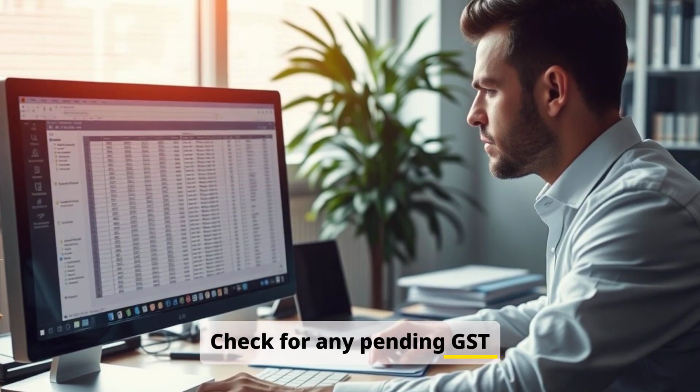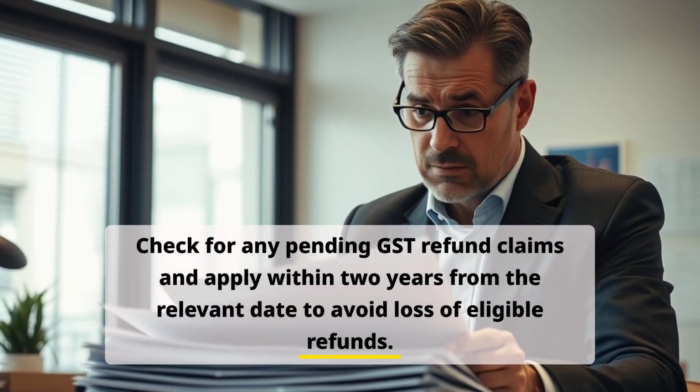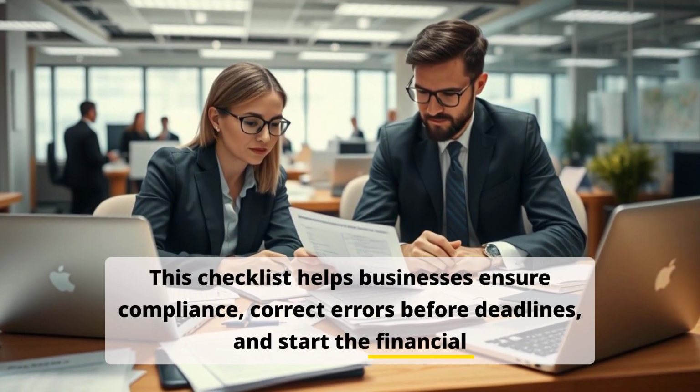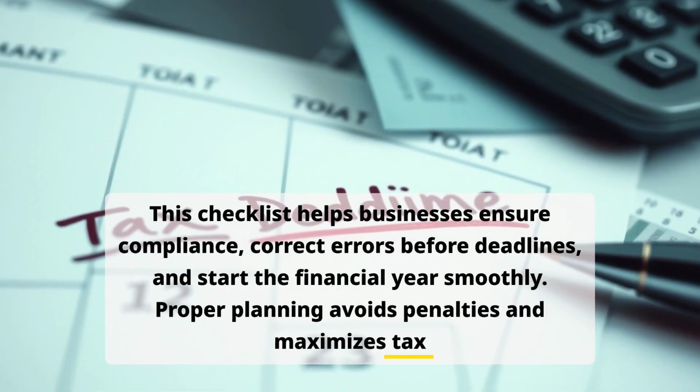Check for any pending GST refund claims and apply within 2 years from the relevant date to avoid loss of eligible refunds. This checklist helps businesses ensure compliance, correct errors before deadlines, and start the financial year smoothly. Proper planning avoids penalties and maximizes tax benefits.